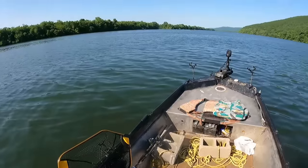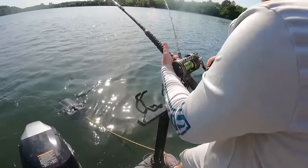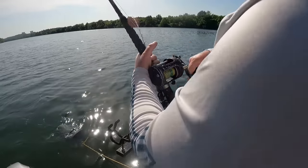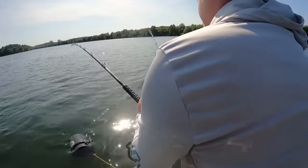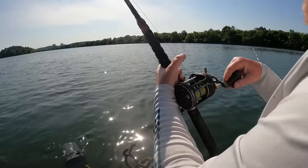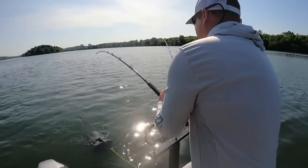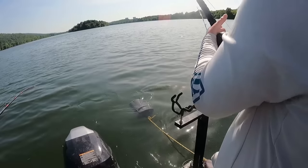There's that bass tournament must have just finished or something. I don't know. Whatever. We're catching giants. Oh my gosh, more line. Easy, Chad. Easy going down. Just keep it tight. There we go. We got a good one. Sometimes he comes to me, sometimes he swims away. Yep, I think he's a real good one.